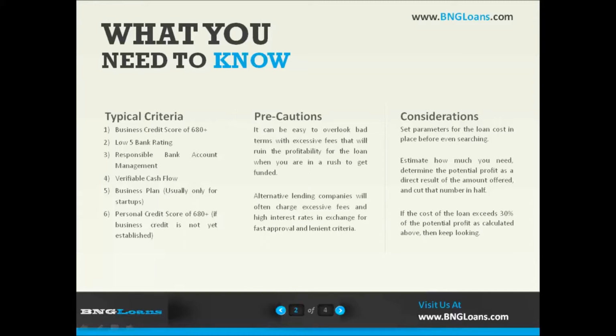So for setting the parameters for your loan initially, first you need to know exactly how much you need. Then you need to be realistic about how much profit you're going to make as a direct result of the loan funds. And then you need to be conservative and cut that estimation in half to account for variable change. So know how much you need, how much it's going to profit you in a realistic estimation, and then cut that figure in half.